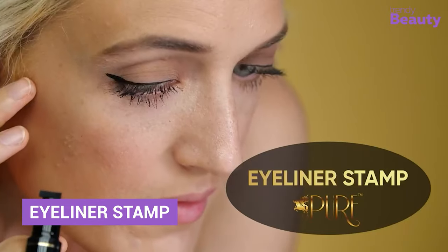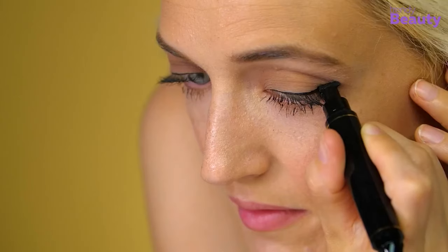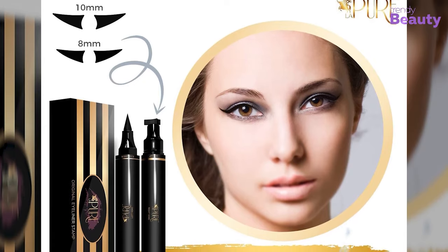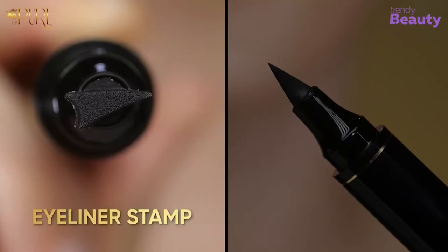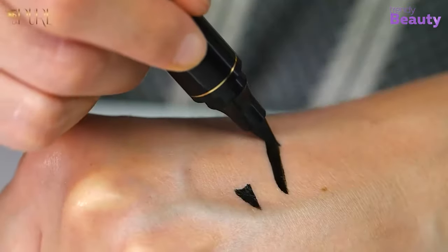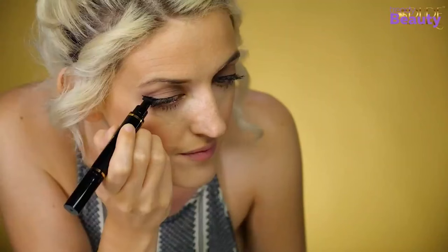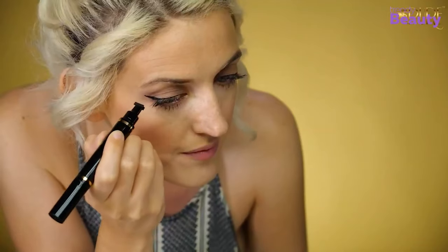Introducing Eyeliner Stamp, which is an innovative and convenient beauty tool that allows you to achieve perfect and symmetrical eyeliner looks every time. This eyeliner stamp features a unique dual-ended design with a stamp on one end and a long-lasting, smudge-proof liquid eyeliner on the other. Also, this eyeliner stamp is easy to use and perfect for beginners, professionals, and busy women who want to save time when applying eyeliner.